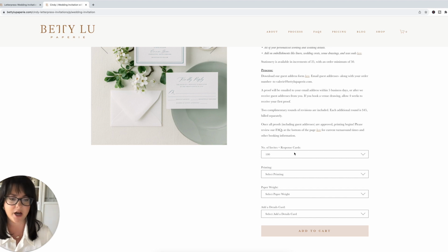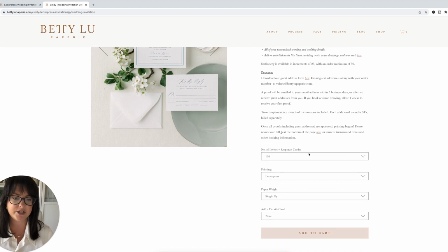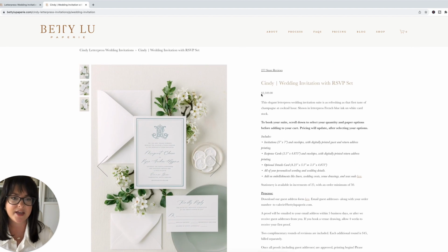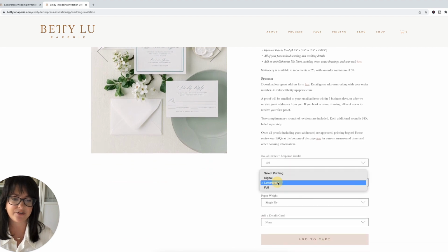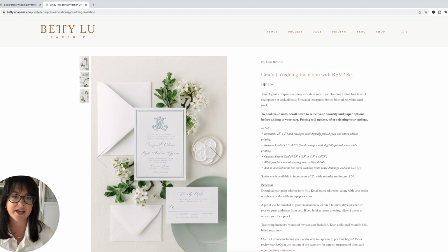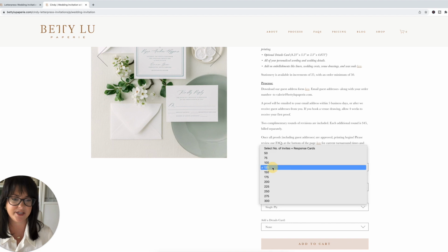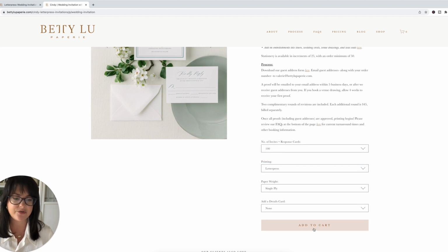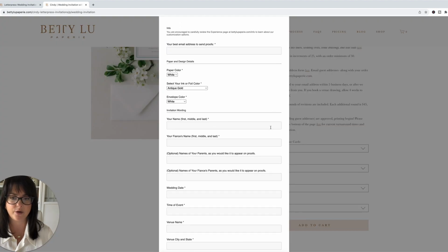So let's start with maybe 100 invitations, letterpress printing on single ply paper with no details card. And once you've completed all of these different variable forms, then the pricing will update at the top. So as you can see, if you update anything here, so let's go with 125, again, the pricing is going to update right here at the top. All right, so let's bring this back down to letterpress 100. And then when you hit add to cart, a pop-up form will appear.